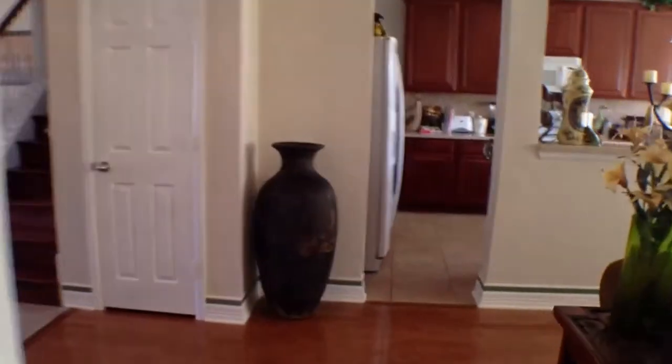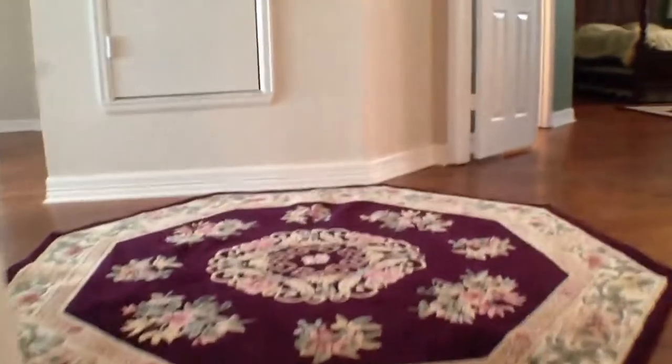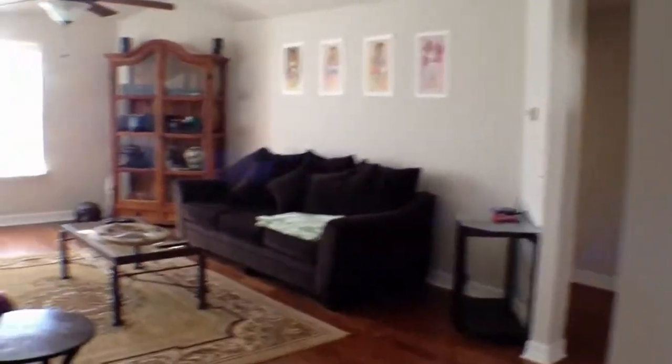Done downstairs. We'll head upstairs. You'll notice the wood floors along with the tile. Just a little bit of carpet in this home, and it's in the bedrooms. Top of the stairs here. To the right, you've got a bedroom. Master bedroom split off of that. Game room. Another bedroom and bathroom. And then there's a bedroom back there.